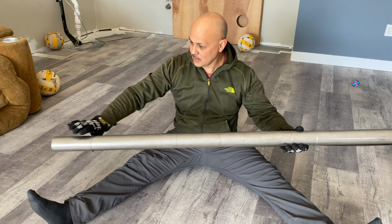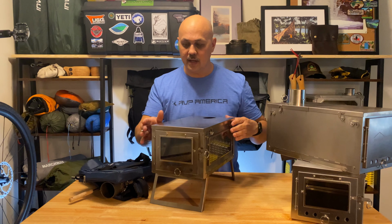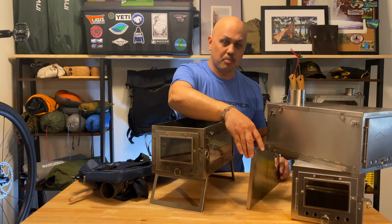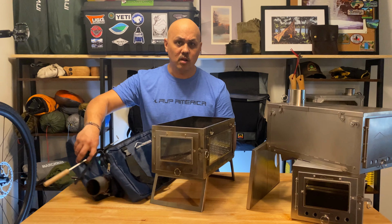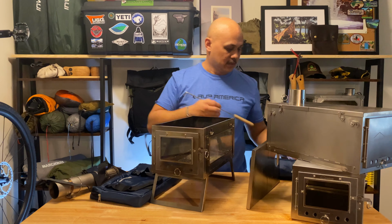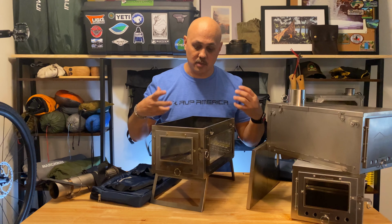So after that, it was a little bit of a debacle at first. You saw it. But once everything was set up, this stove was awesome. It burned amazing. It put off a lot of heat. So if you're looking to heat a small to a medium tent, this thing is absolutely perfect. Like I said, it's lightweight, it packs, and it just does what it's supposed to do.